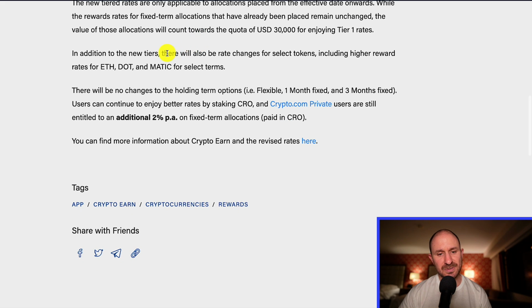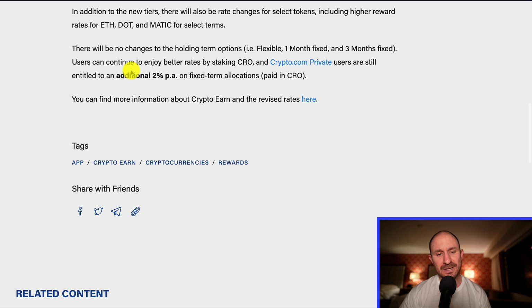In addition to the new tiers, there will also be rate changes for select tokens, including higher reward rates for ETH, DOT, and MATIC for select terms. There will be no changes to the holding term options, flexible, 1 month, or 3 months. Users can continue to enjoy better rates by staking CRO, and Crypto.com private users are still entitled to an additional 2% a year on fixed term allocations paid in CRO.